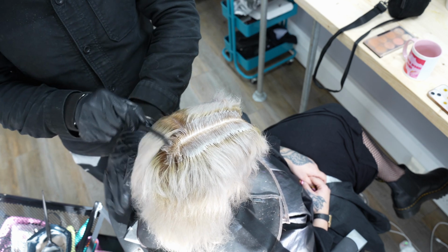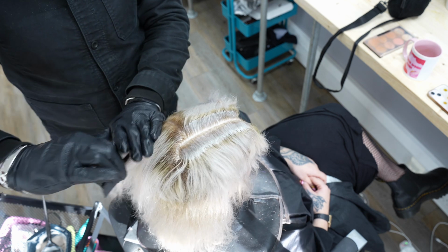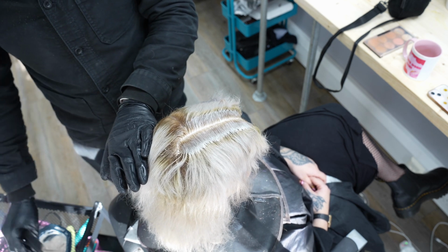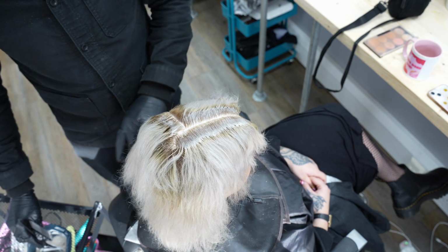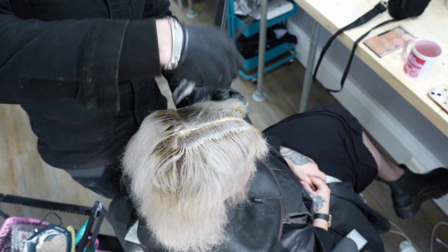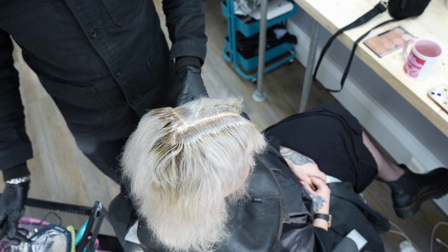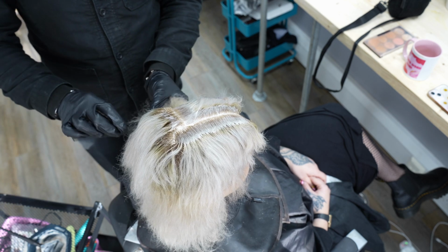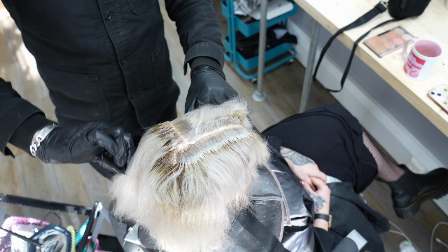Main reason for that is that I don't want this to be too dark, because ultimately Shona's going to want to go back blonde at some stage. So I don't want to create some high maintenance dark root colour that I'm going to have to deal with at some stage that's moved really far down the hair. Plus, Shona's hair is highly porous, so the chances of her hair going darker and then it spitting the colour out later are very high.